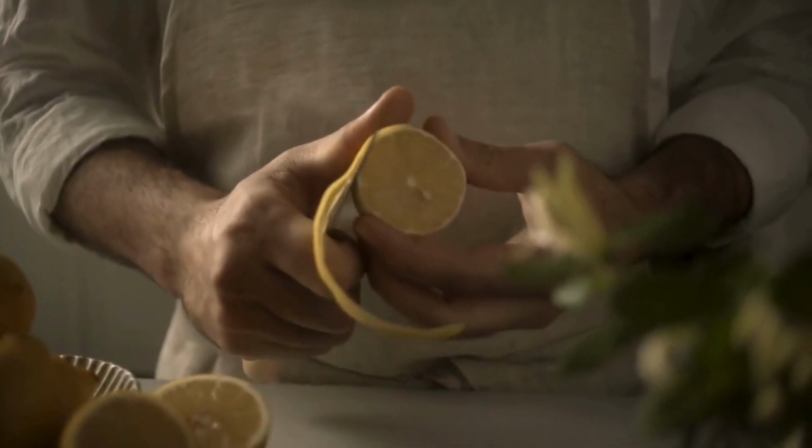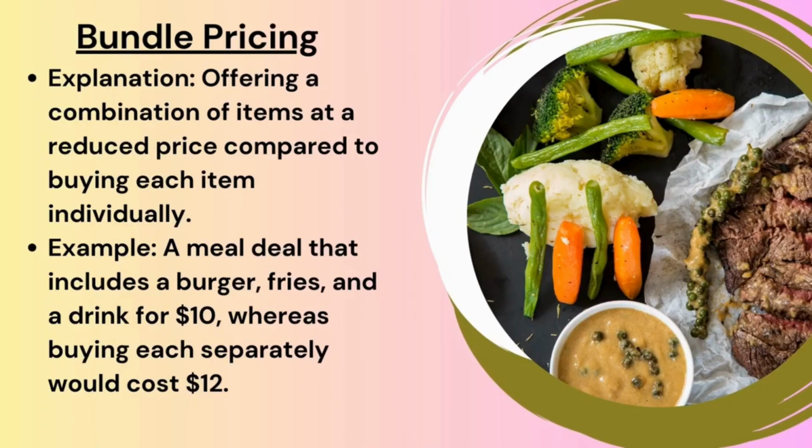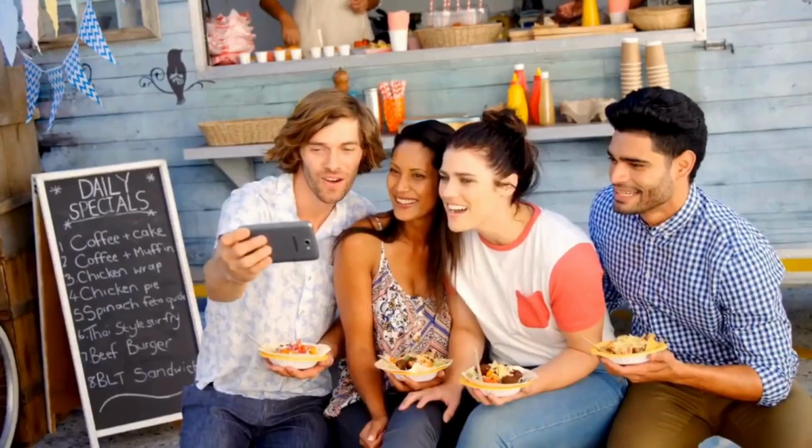Number six, this one I love, bundling pricing. Now, let me explain how this one works. You want to offer a combination of items at a reduced price compared to buying each individually. As an example, many fast food places do this. It's a meal deal that includes a burger, fry, and a drink. Let's just say it was around $10, whereas buying them separately would cost the customer around $12 or more.